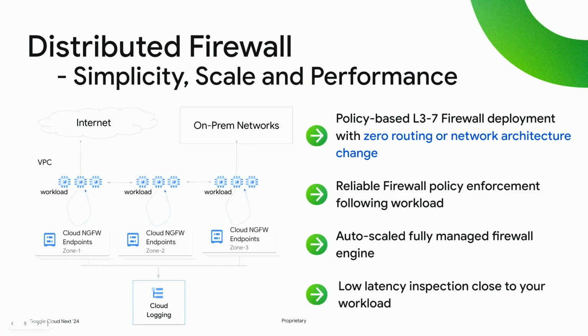In order to bring safe and simple, reliable firewall protection to each of the dynamic cloud workload, we took a very different architectural approach than traditional approach. The Cloud NGFW is built as a fully distributed firewall service that we built directly into our software-defined network with a virtual firewall engine following every workload throughout its entire lifecycle. As we expand the functionality from basic layer 3, layer 4 protection to layer 7 capabilities, such as IPS, TLS inspection, we did not move away from that architecture.